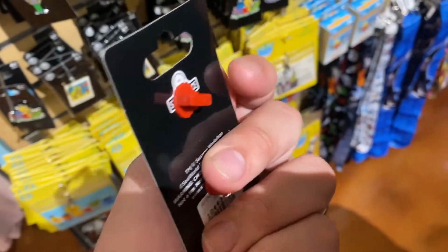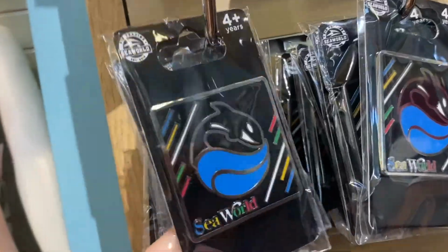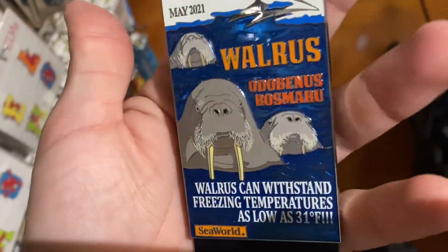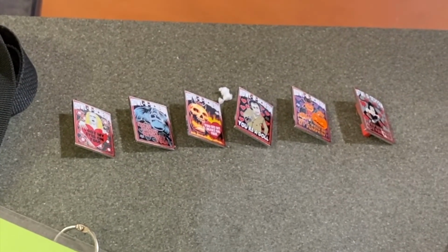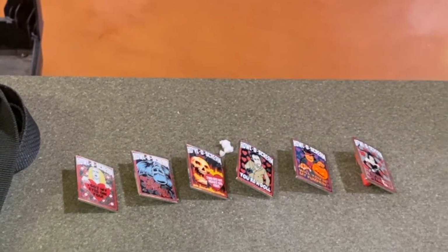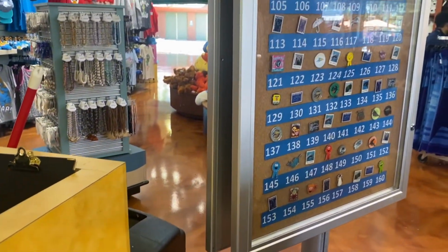I think the Japanese style Cookie Monster and Oscar are my favorite. Another retro look. Has anyone ever seen a pin this massive, with this much information on it? It's because they're very popular. Yeah. We don't sell these ones. You will only find them on the pin trading walls. And all the stores inside the park have them, even the SeaWorld store at the very front, which has the biggest because it has two big ones.